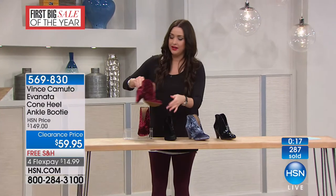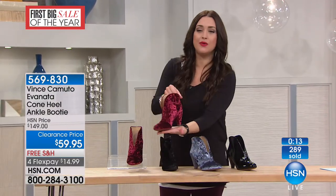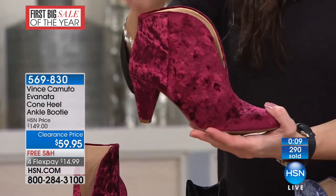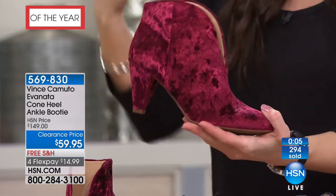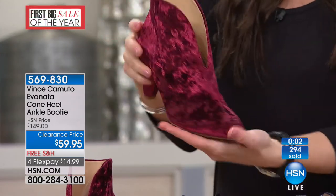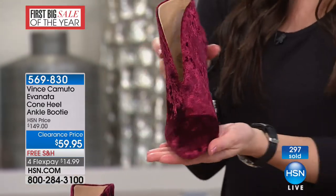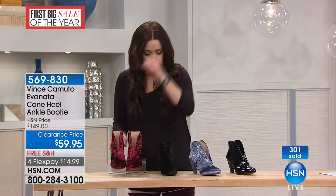So here's the deal. Cannot believe that we have any of this gorgeous. Let me double check. We're calling this a wine again. Isn't this beautiful? Don't you love the idea? If you're an all black girl, you love to wear the black head to toe, the black leggings, the black jeans, the black top. And so many of us are that way, right? But pop a color on your foot. And it is just such a fun way to change up the look of your wardrobe. That would be a great one for that.